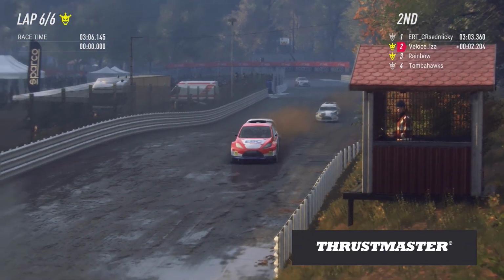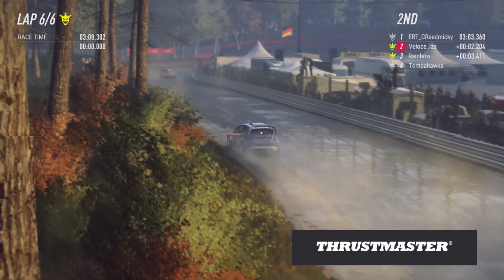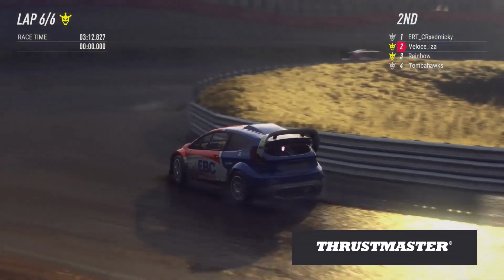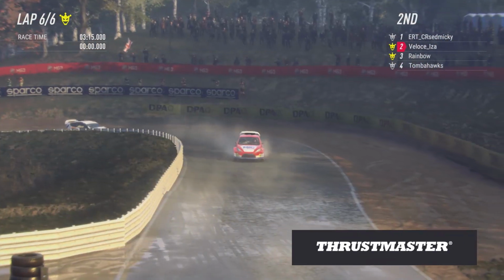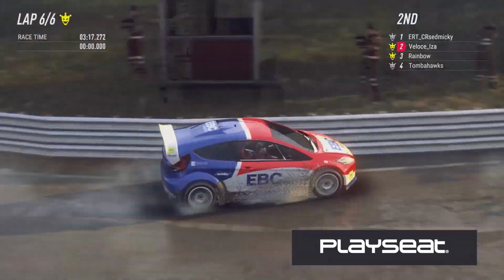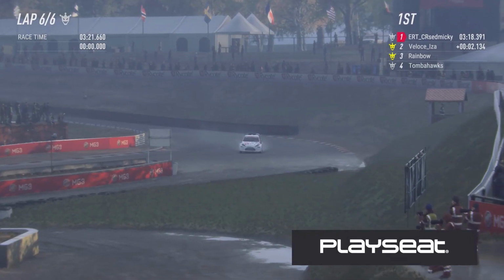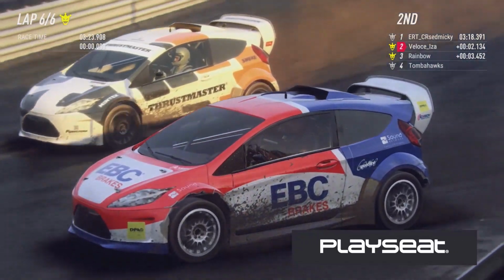So Veloce Iza is up to P2. So it's about whether or not he can close, and he can't. 2.2 is not going to be enough. So he's got to nail this lap and hope that the time is going to be enough to get him through as one of the runners-up. Veloce Iza trying to put in a perfect lap here while out front, Lucas Mateja. This has been an absolutely epic drive, Katie. It has. He's consistent.